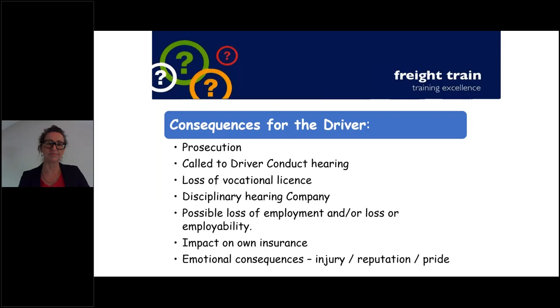And because of course we all know we have a driver shortage, can we actually sustain an increased lack of drivers? So we need to be telling drivers that their license is also at stake. They also risk being unemployable, and it also impacts on their own insurance. And are we telling them that? And of course, at a time when we are all suffering with our mental health, the actual impact of a bridge strike and the consequences on their pride would be catastrophic.